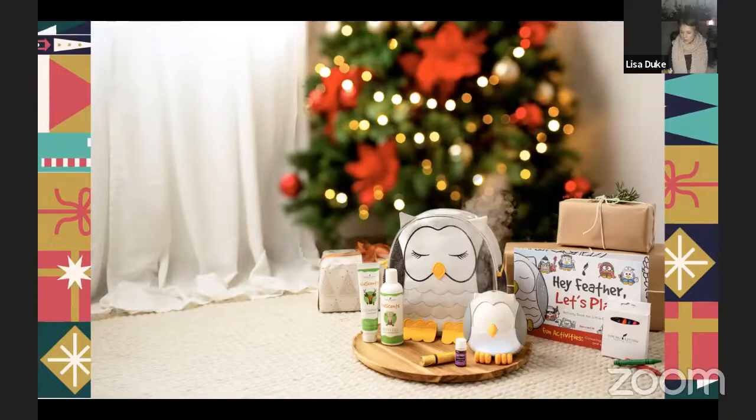Now, I was fortunate enough to get the Kid Power oil in a US order when it was just released last year or earlier this year. And I can tell you, it is an amazing oil. I've actually got it diffusing in the feather at the moment.